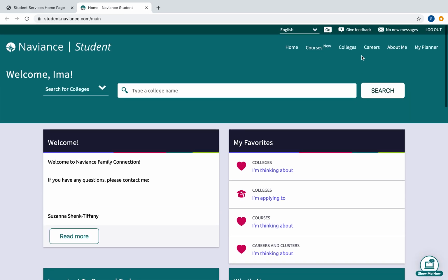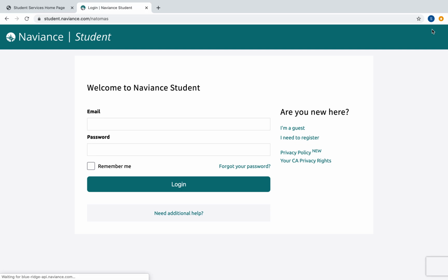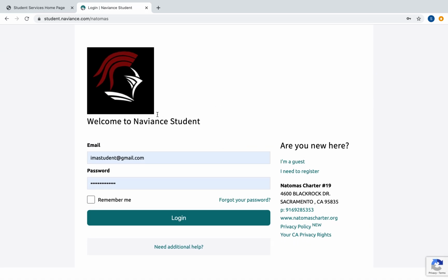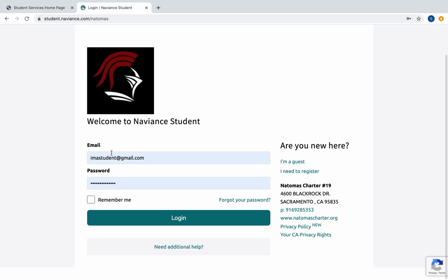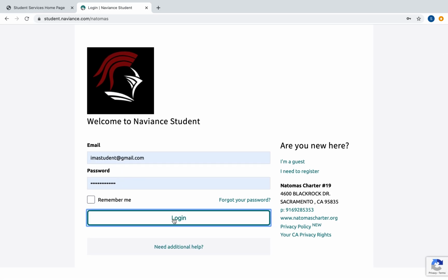So you can see this is my screen. Actually, I'm going to log out here. You're going to see this screen where it says welcome. You're going to put in your charter email and your password. If you haven't logged in a bunch and you don't remember your password, just click forgot your password, type in your charter email address and reset, and you can reset your password, okay? But I have my password already saved in here. I'm going to log in.